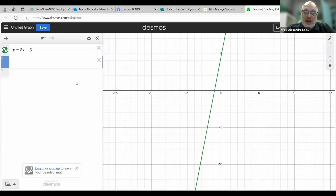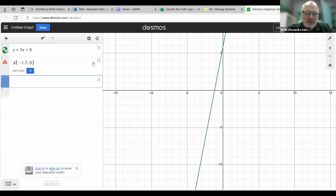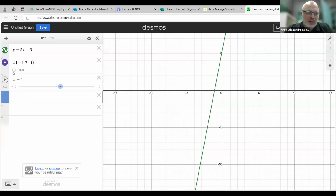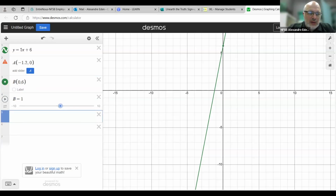So then I could define these points on my line potentially. So I could, for example, say the point A is going to be the point minus 1.2 and 0. It should define it. Slider. I don't know why it's adding a slider. Label, that's it. Okay, label. Boom. And also add, for example, our point B. So point B was, I don't remember what it was exactly. It was 0 and 6. So we add point B, we add the label, boom, done.